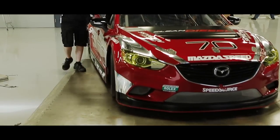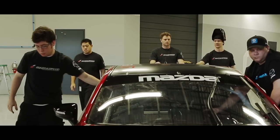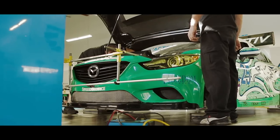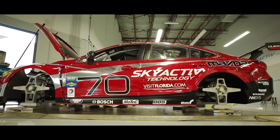I'm very proud to join this team and a brand new car and a brand new SKYACTIV diesel. I've never seen a race car that looks as closely like the everyday road car. It's great to have this proximity between the two cars, but still have a car that is performing really well.